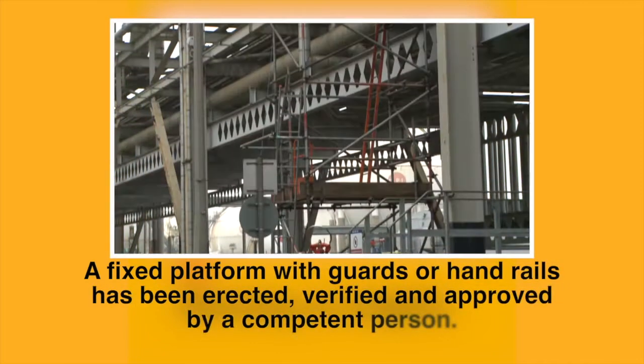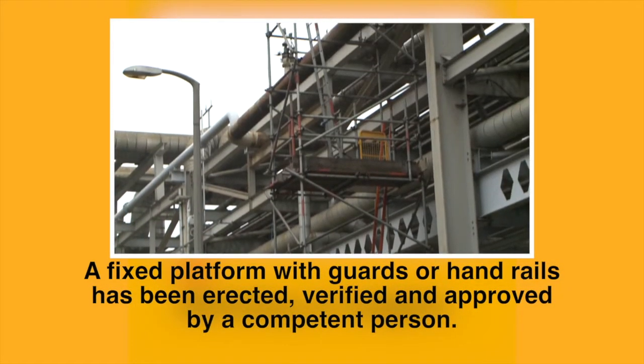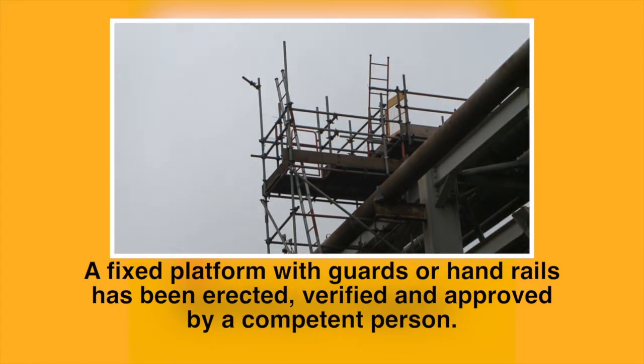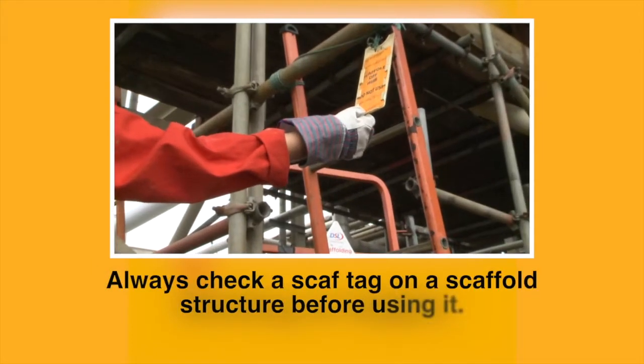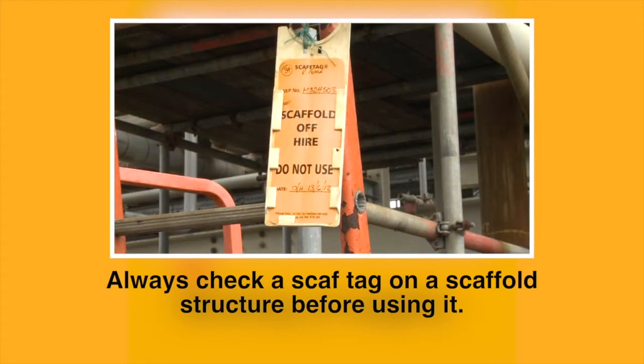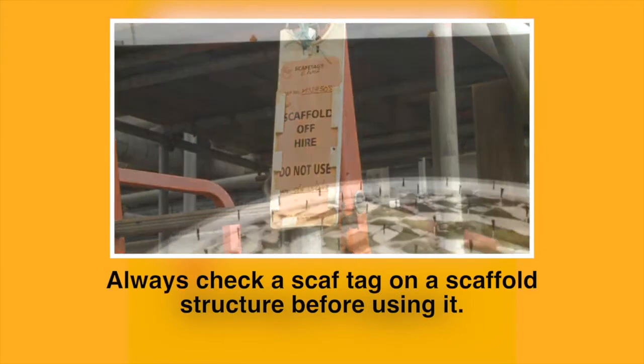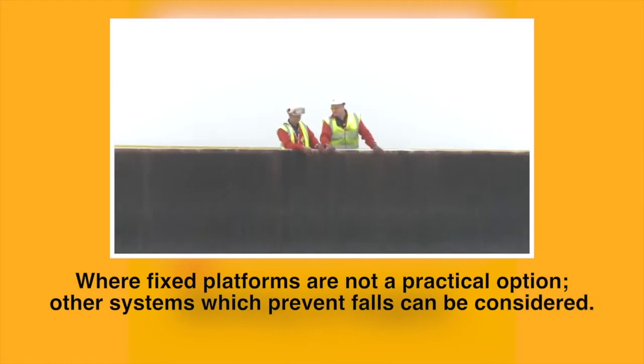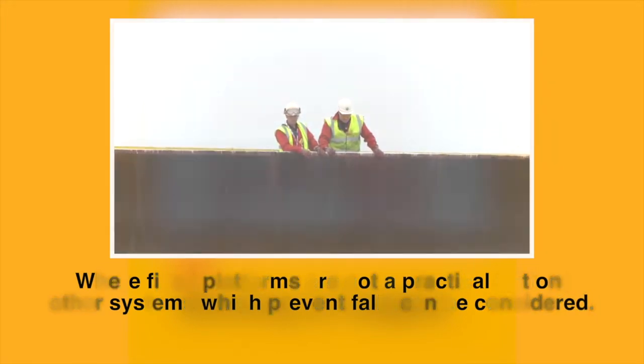Working at heights cannot proceed unless a fixed platform with guards or handrails has been erected, verified and approved by a competent person. Always check a scaff tag on a scaffold structure before using it. Where fixed platforms are not a practical option, other systems which prevent falls can be considered. Fall arrest systems cannot be used by anyone not suitably instructed and trained in their use.